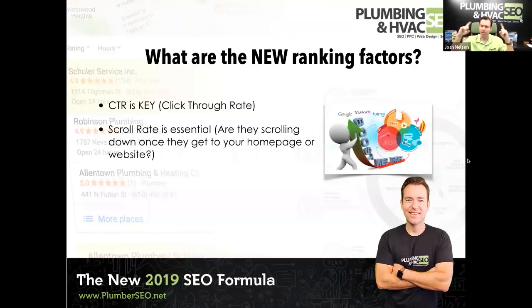And that's what you have to remember when you think about SEO: Google wants the consumer to find what they're looking for. At the end of the day, they know if they can continue to give the consumer what they're looking for, like a good quality plumbing company, a good quality AC company, or the answer to whatever question they typed in, they're going to keep going to Google. If they keep going to Google, they can sell more ads. If they can sell more ads, they can continue to dominate the world.